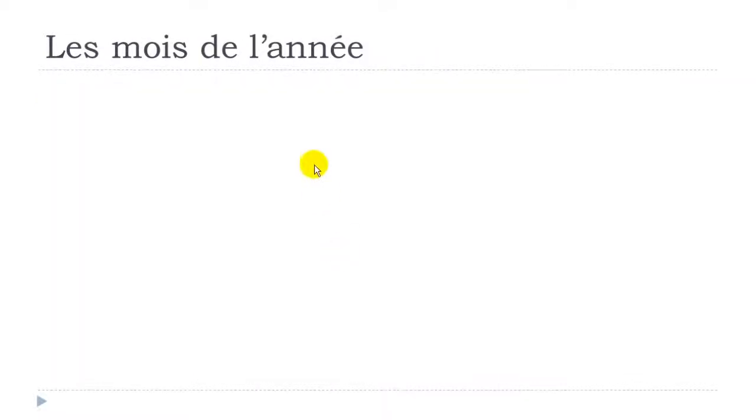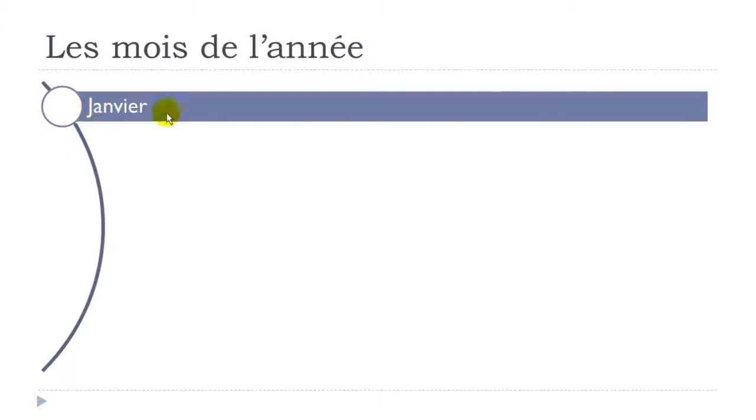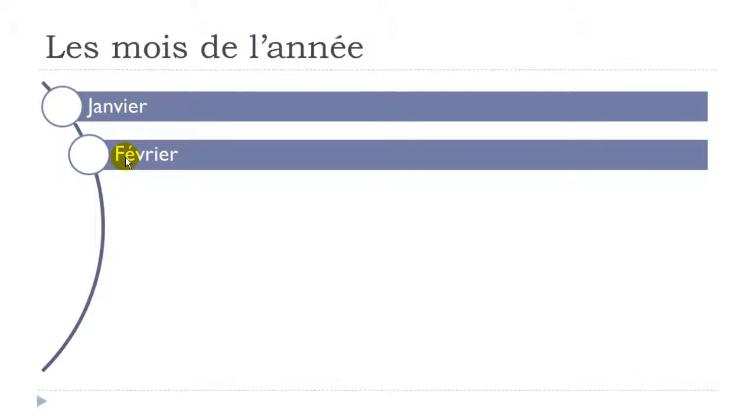If you want to talk about les mois de l'année, année is year, mois is month, les mois de l'année. We'll see now the first one. The first one, January, so it looks a bit the same, no? But anyway, janvier, that's the way to pronounce it. Janvier, AN, and then ye. Janvier. Then comes février.